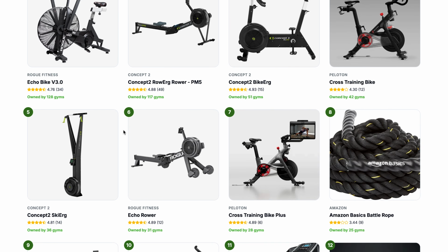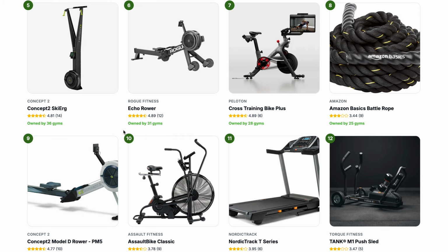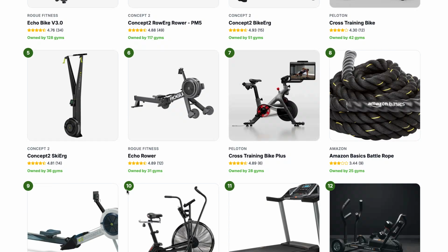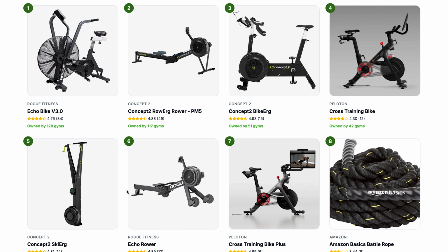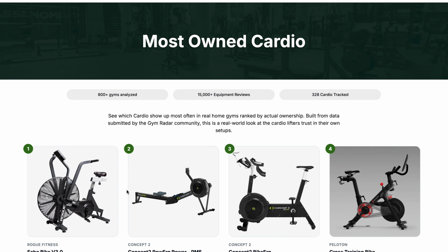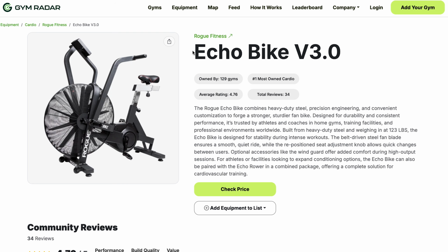Yeah, if you really wanted to get pedantic here, you could say, by category, Concept 2 does have a few variations of the rower over the years, which might just edge out the Echo Bike. But we're going to just take number one for the sake of this category. So that gets you the Echo Bike.